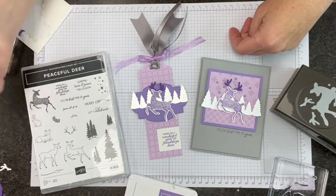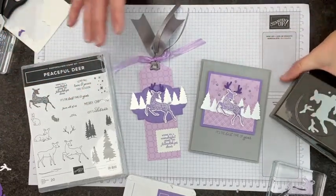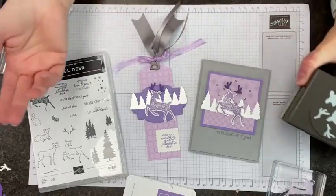And then my daughter would tell me that there's not enough bunny stamps in the catalog. And, like I said, this punch matches a stamp set that will come in the new catalog.